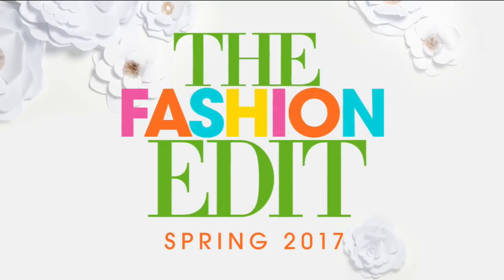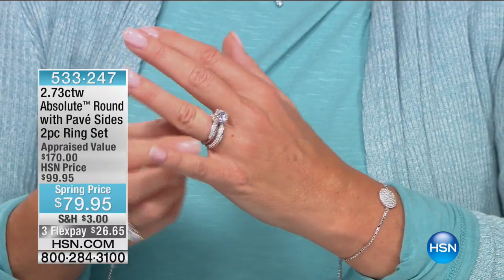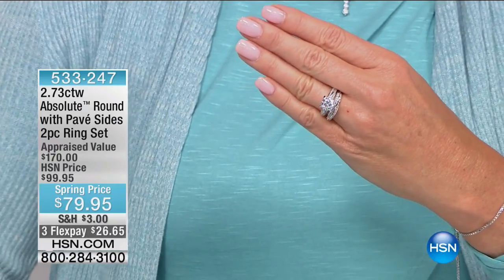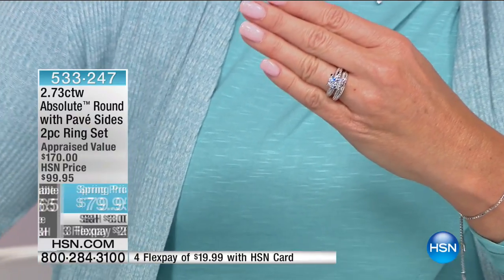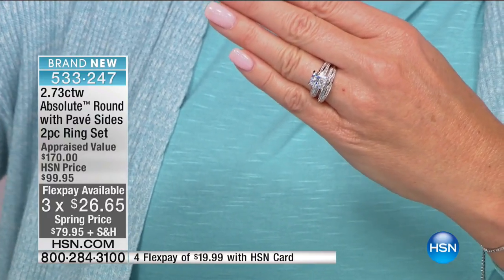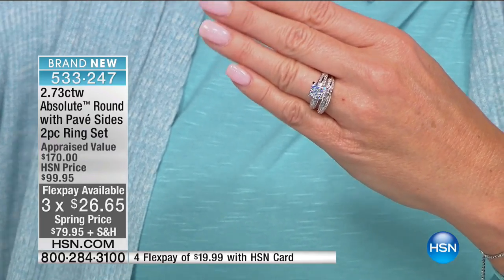Okay, so we have our brand new ring set. I was mentioning in the beginning of the show that so many of you, and thank you, have been recommending some great styles and what you're looking for in our absolute line as I'm working one-on-one with the buyers. And no doubt about it, hands down, the number one request is more ring sets. Whether you're looking to update your wedding band set, or you've always wanted a gorgeous diamond solitaire but it was just not feasible at a specific time.